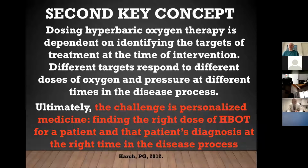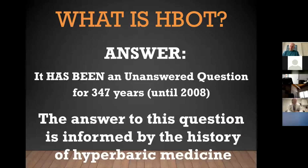And the second one is that the key to dosing hyperbaric oxygen is similar to the dosing of any other drug, with some distinctions, but it's dependent on identifying the targets of the treatment at the time of intervention. And it turns out, I'm going to show this with wounding, once you have a condition from its onset to wherever your point of intervention, the targets, the pathology, the pathophysiology change. And it turns out it responds to different doses of oxygen and pressure at different points in this disease process. So that ultimately the challenge is trying to deliver personalized medicine, which is finding the right dose of hyperbaric oxygen therapy for a given patient and their diagnosis at the right time in the disease process.